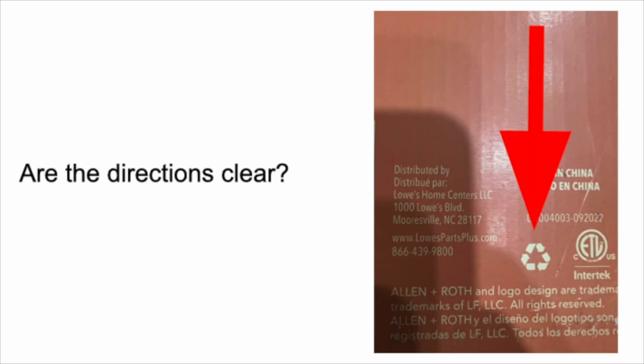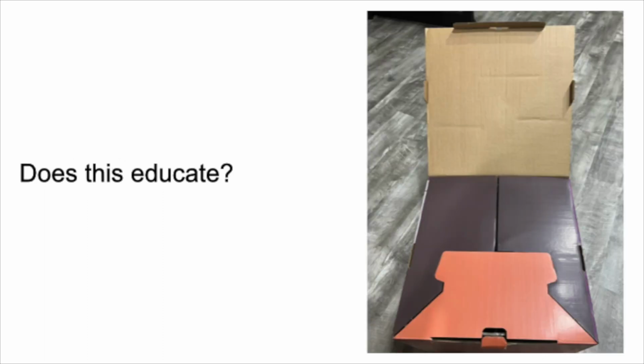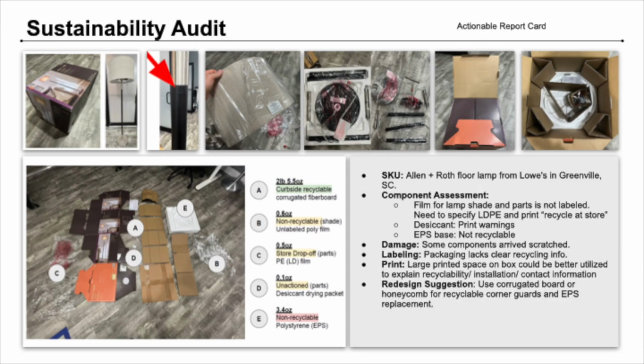Are these directions clear? I think that there's certainly great room for improvement of communicating the recyclability and next steps of this particular product. And then you have to ask yourself through this process, does this educate? I think there's a lot of opportunities here to educate and bring a convincing and compelling story, and even the sustainability story for this particular product, because there's a lot of great things about it, but we're not talking about it. And there's plenty of real estate that you're already paying for to do it.